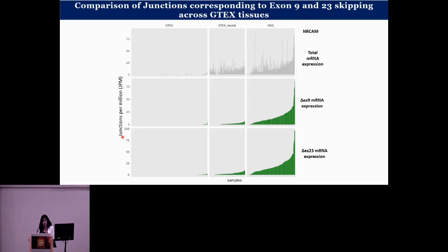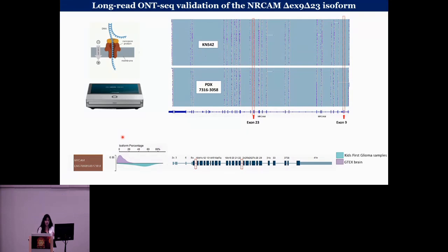So we wanted to know whether the skipping of exon 9 and exon 23 are happening in the same transcript. So for that, we did long-read sequencing for NRCAM in KNS42, which is a high-grade glioma cell line, and a PDX, 3058. And you can see the reads, almost all of them suggest a complete skipping of exon 9 and 23 in the same transcript. So this is consistent with the dominant transcript being 351.718.8, and according to the Xena portal, this isoform is expressed more in HGG, which is shown in teal, compared to normal brain shown in purple, which is also consistent with our data.